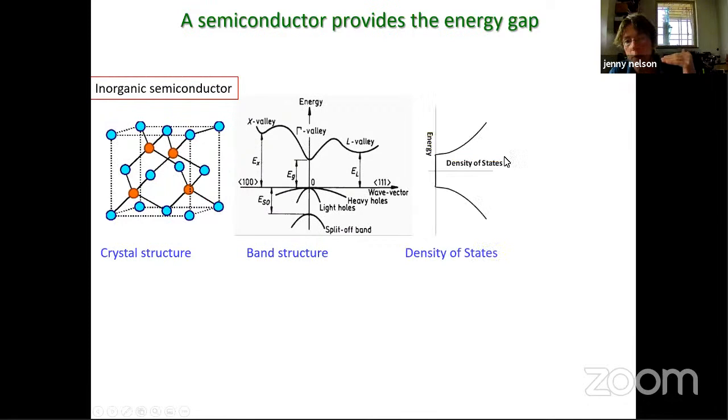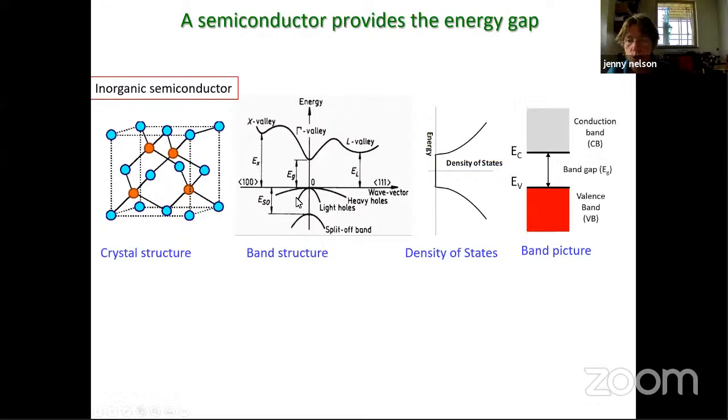And in the semiconductor, the important thing is that there should be a gap between those levels that are normally filled. We call those the valence band, and those levels that are normally empty, we call them the conduction band. And the semiconductor is kind of the basic workhorse of almost every solid state electronic device, including the solar cell, photodiodes, LEDs, transistors, and everything else.